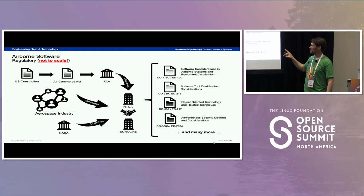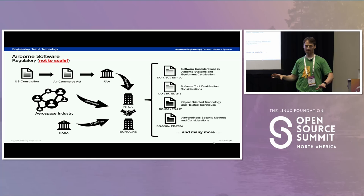The regulatory agencies are not responsible for telling anybody what to do. They just create the objectives. The Federal Aviation Regulations, FARs, just in very broad terms, make some statements. Those are the objectives. EASA has similar objectives.